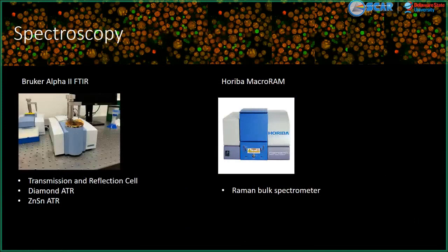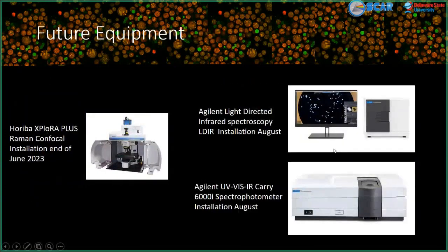In a bulk spectrometer like this, we're looking at samples that are either in a cuvette or on some type of substrate. So this would be really difficult to do for biological samples, but nonetheless, it's a very powerful technique. So we do have plans for future equipment. The equipment that will be arriving soon is a Horiba Explorer Plus Raman confocal, and that's slotted to be delivered June 2023.